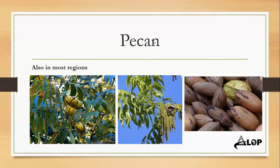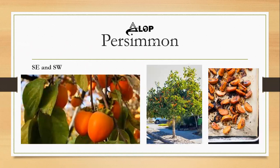So yeah, by all means, pecans is one of those ready-made seasonal nuts that always come into fruition in the fall for the harvest.